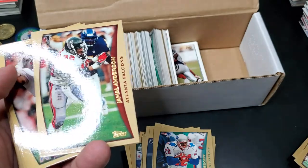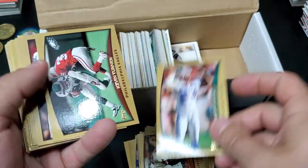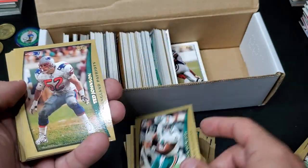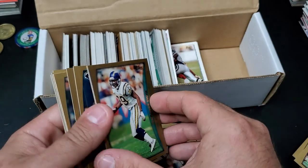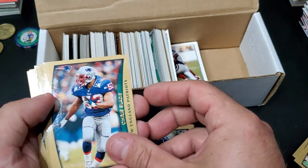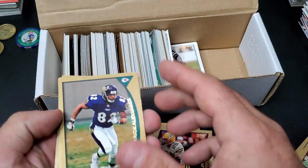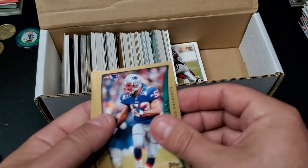It's 97 Topps. Jamal Anderson, Blaine Bishop, Kevin Turner, Floyd, Buckley, Morton Anderson, Chris Callaway. Drayton Johnson, McNeil, Shaw, Fletcher, Slade, Lake, Levens, Derek Alexander. Still haven't come across any rookie card in this 98 set.